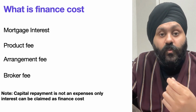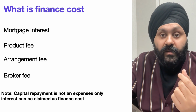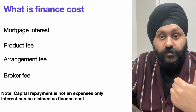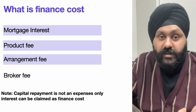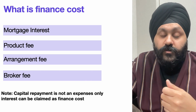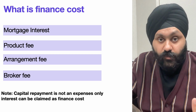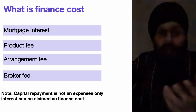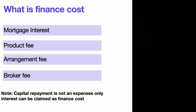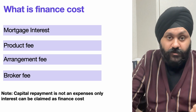Now, next is what is finance cost. So, finance cost has four components. One is mortgage interest, one is product fee, one is arrangement fee, one is broker fee. Mortgage interest is the interest which you pay on your loan or on the mortgage. Product fee is a fee many banks charge you. They charge you a fee for the product, and that is also an allowable finance cost.